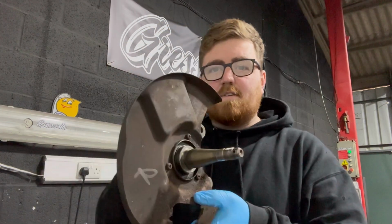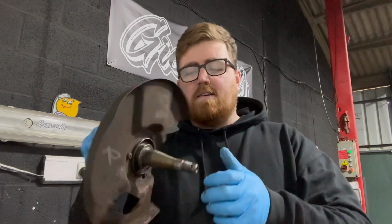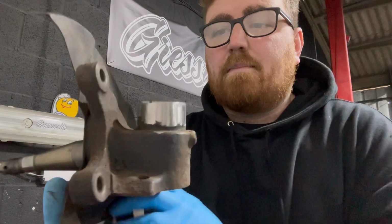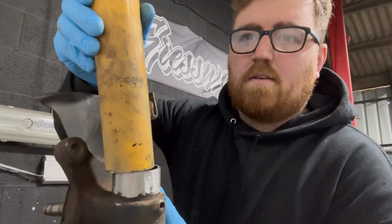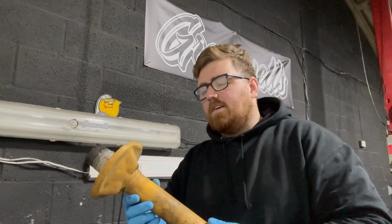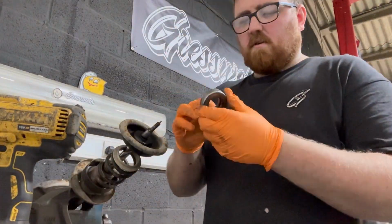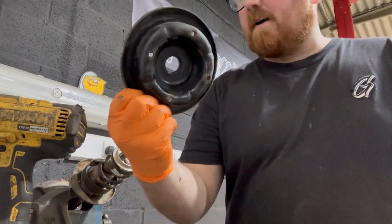Right, okay, so this is where I come in. This here is obviously the original hub for the Skyline. So the Skyline had a strut, which was mounted there like this, and it had the original shock, which was on here like that. You see all that? That's like sellotape. Now I did take some other pictures and videos which will overlay here. But we got this, which is the original spring perch.